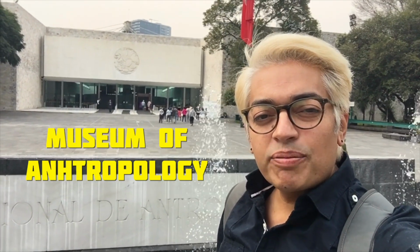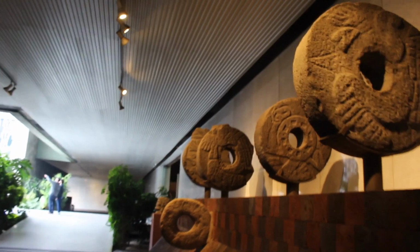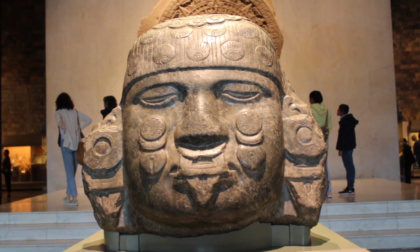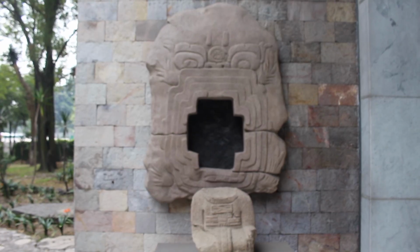The Museum of Anthropology here in Mexico City. This is the number one visited museum in Mexico. It is focused on pre-Columbian artifacts from the Aztec and the Mayan. So we're gonna see some really very cool stuff. One of their biggest attractions is the Aztec sun. I will show you inside.